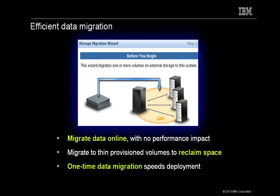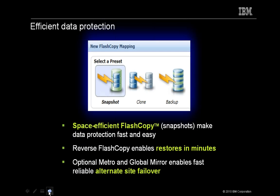And in the second bullet here, it says say you've got old storage out there, whether it's an HP or an IBM or an EMC, and it doesn't have thin provisioning. You can create a thin provision, migrate that data into it, and reclaim space from the old boxes that has been locked up and reserved. So you can reclaim that space. All right, let's move on to the next slide.